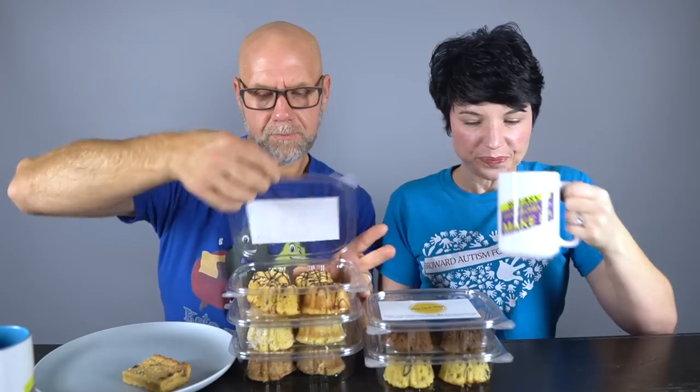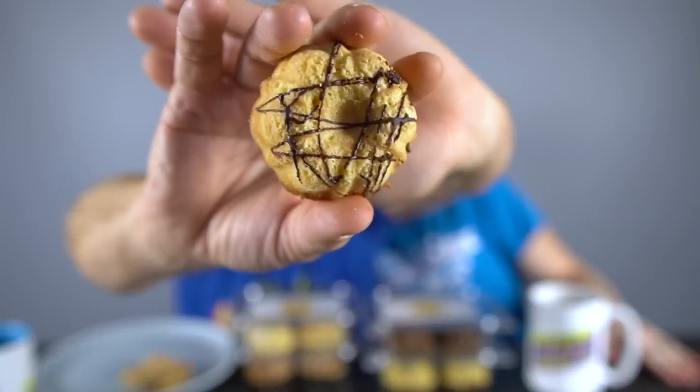Nice. I got my coffee ready to go. Then this is one of the bundt cakes. I don't know what flavor it is. It's not marked. It's a bundt. Okay, so that's the bundt cake. I'm assuming that's probably vanilla, right? Doesn't smell like banana. No, it doesn't. That is beautiful. For like a little party, I feel like we're having a tea party.